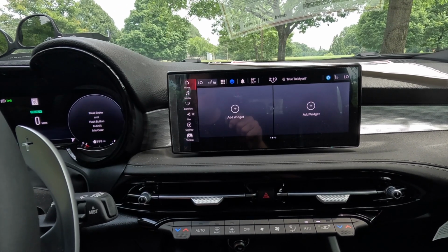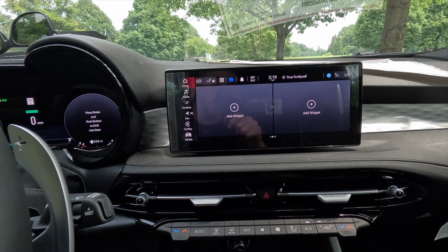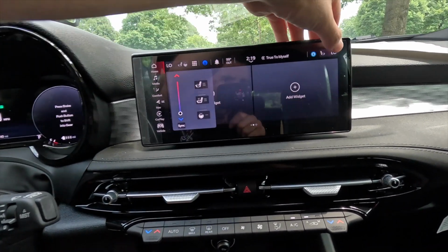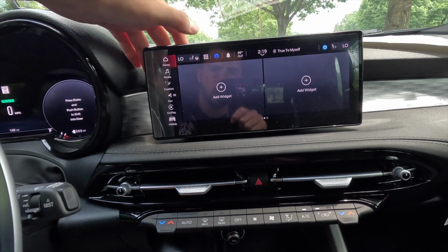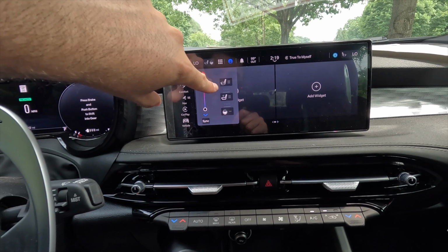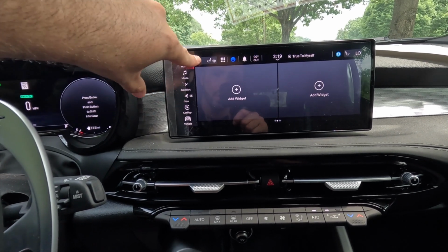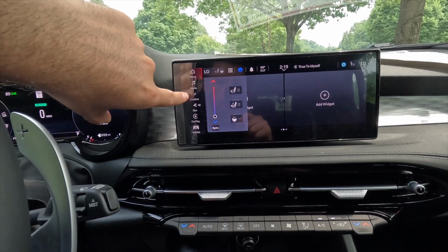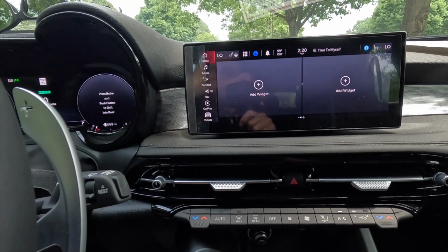You also get, again, perforated leather seats, and that also comes with the ventilated front seat function. So if you click right there or you click over here, that is going to pop up your different controls. So you can see you get your heated seat controls, 3 levels of adjustability, ventilated seat controls, 3 levels of adjustability, and then you also get your heated steering wheel there. That is standard.